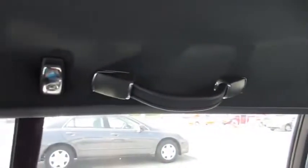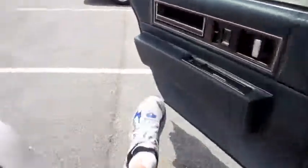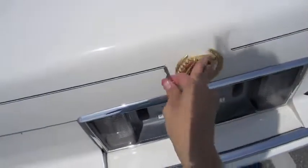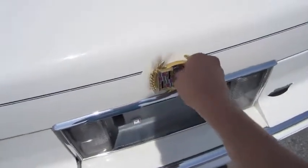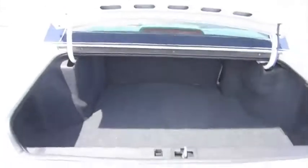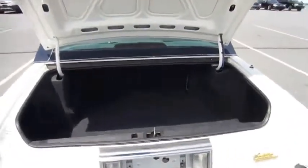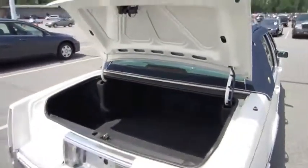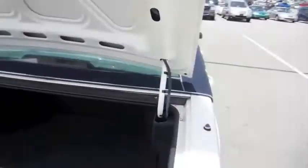Rear storage. It does have a pretty nice sized trunk. Nice wide mouth. And it is power pull down.